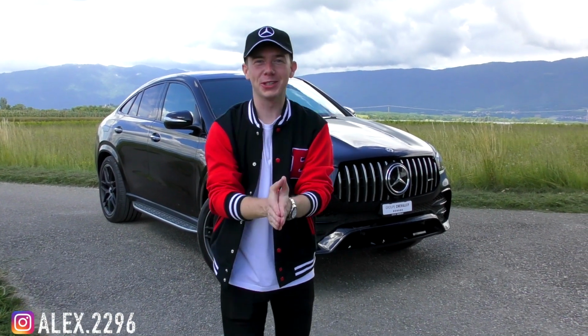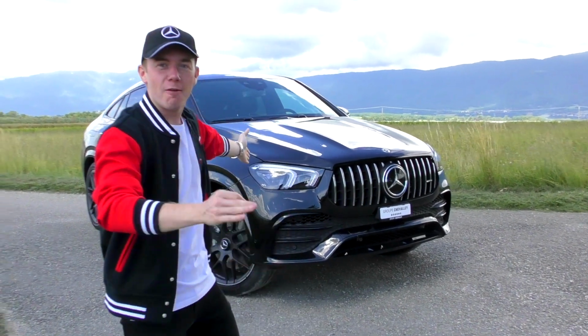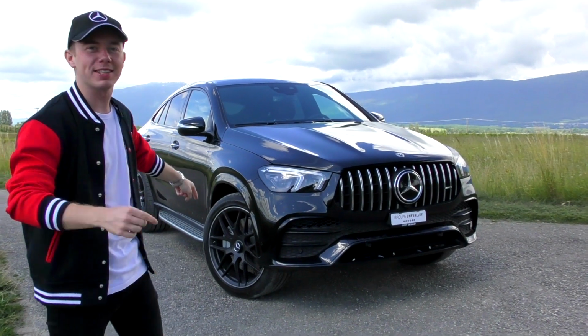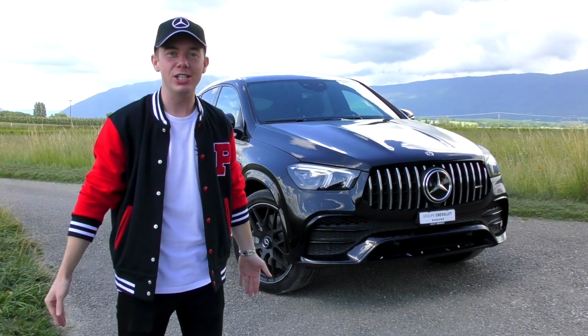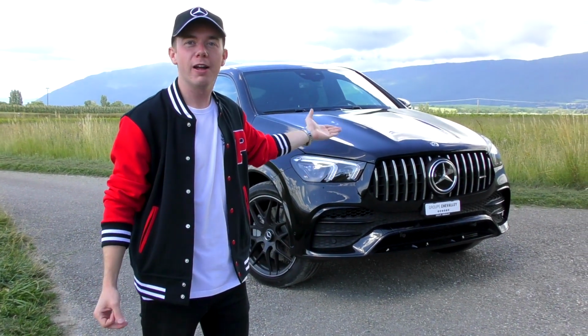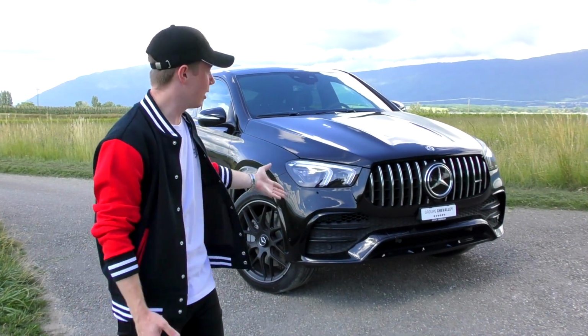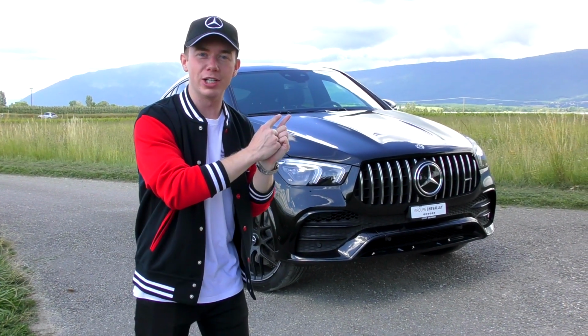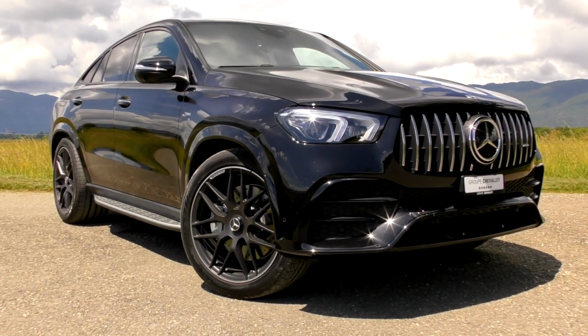Alex here. For today I've got this all brand new, there it is, full black on black outside and inside, the all brand new Mercedes-AMG GLE Coupé, and this is the 53 version of this one and only beautiful AMG Coupé. So yeah, without waiting, let's discover together some details, and after that, on the road.